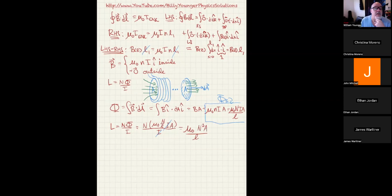I'm double checking to see if I actually miscalculated the inductance. No, I got it right. That's cool. Just wanting to make sure. I think previously I'd worked it out where I got an N. I just must have forgot one of the N's when I did it the last time. So my final answer here is L for a solenoid is equal to mu zero N squared A divided by L. Okay. And I'll box this off.